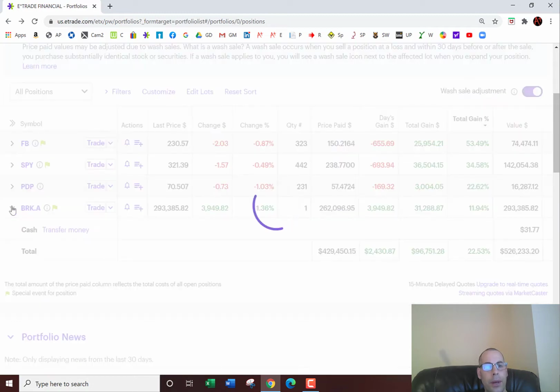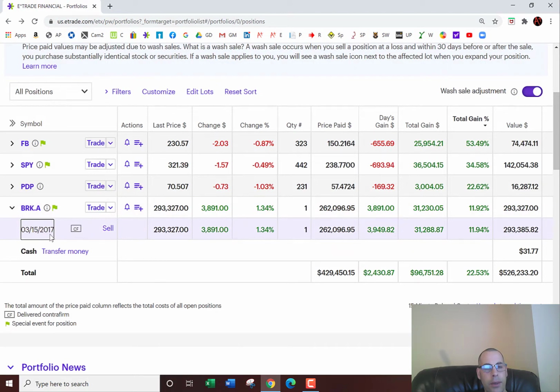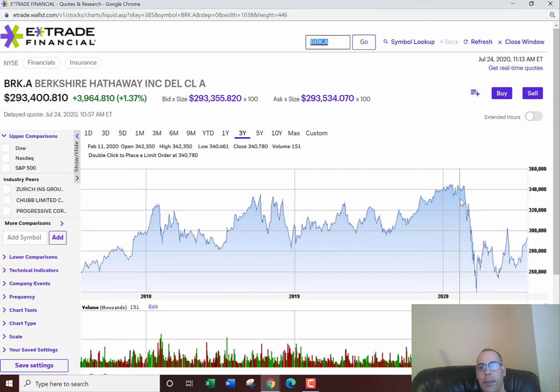And I bought 1 share of Berkshire Hathaway back in 2017. So you can see once the pandemic hit, I was actually losing on Berkshire Hathaway. I was below what I bought it at. I bought it at 262 3 years ago. So it was nice when it was 340, 350. But it'll come back. I'm not too worried.